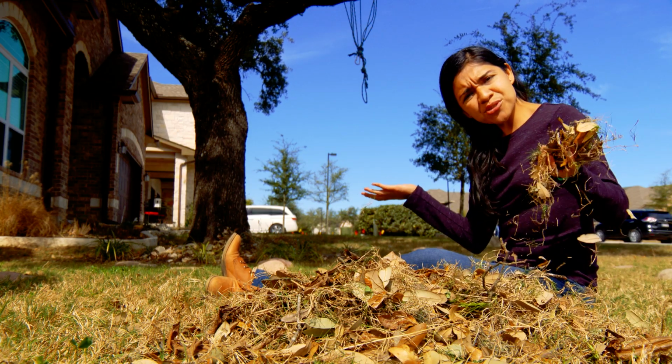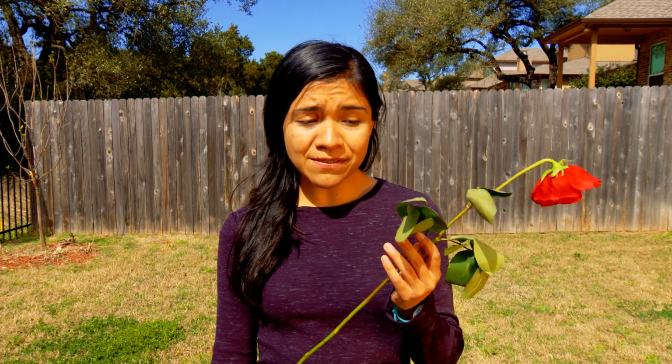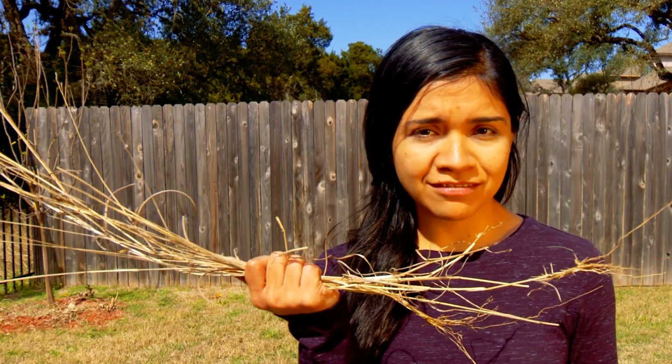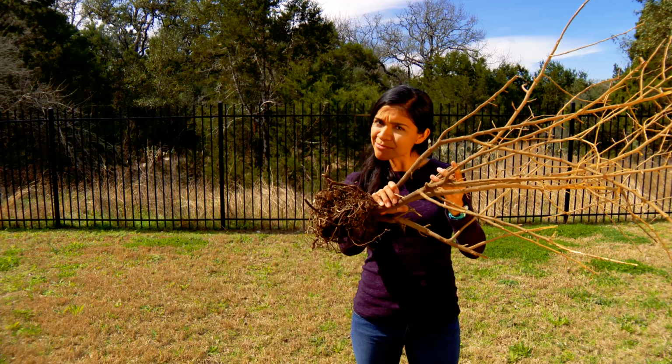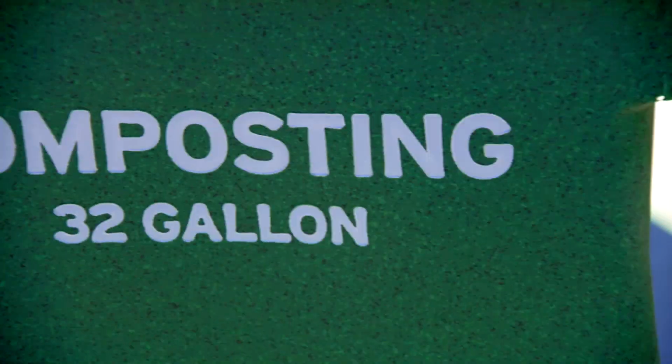What about all these yard trimmings? Little small blades of green grass? How about flowers, leaves, plants, and straw? All of that. Small branches and tree limbs? What about tree roots? If it grows, it goes in the green composting cart.